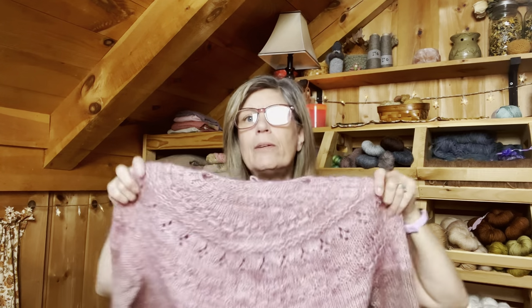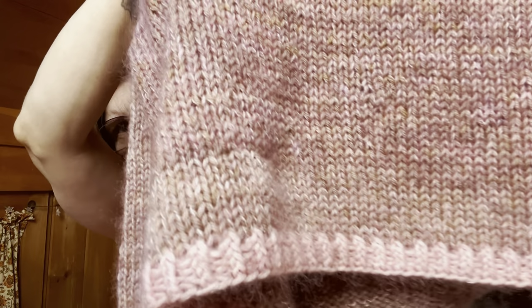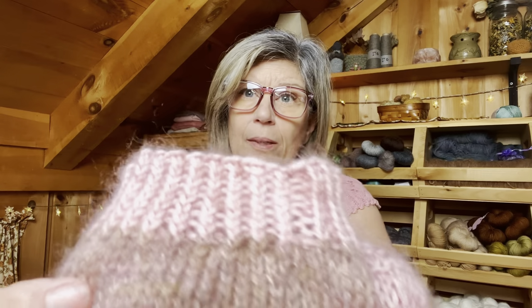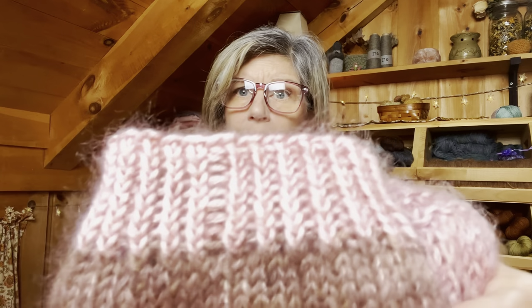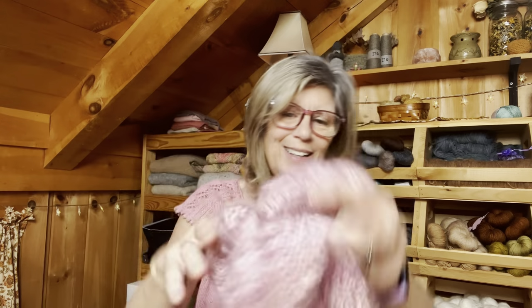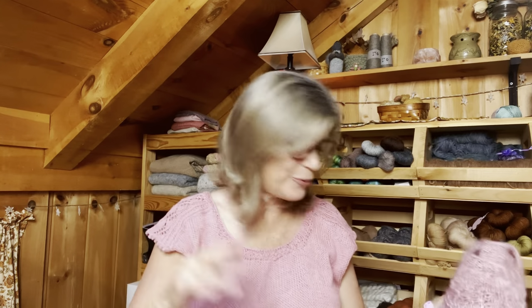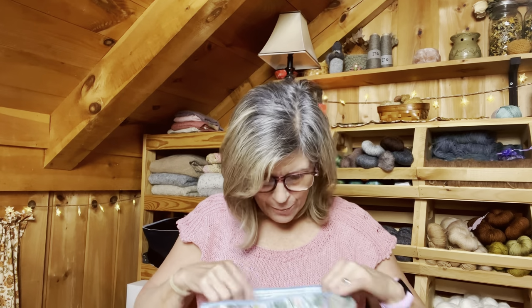It looks so pretty. I don't even know if it needs to be blocked. I just love it. I love how well the colors worked together because of the beautiful mohair that I held throughout. I'm just so happy with it. And the way that the sleeves turned out, I think is really pretty. I did a little laddering here, but yeah, I love this one. I would put it on for you, but I would get too sweaty. So I will try to get some finished object photos for you. All right, so that was my finished project.